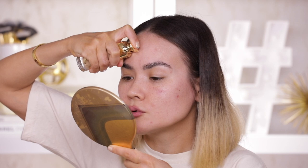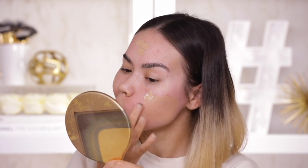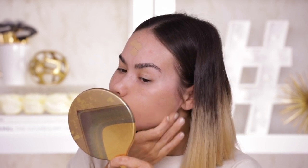Now this foundation is full coverage. You can apply it with your fingers or with a brush, but I've honestly been loving the application with my fingers. And what I love about it is how smoothing and transforming it is. Now right now, as you probably noticed, I'm breaking out a lot, so I have a lot of redness and irritation and discoloration in my skin. But this foundation, because it's so lightweight, it doesn't feel like it's clogging my pores, doesn't feel like a mask on my face. In fact, it feels like a treatment.